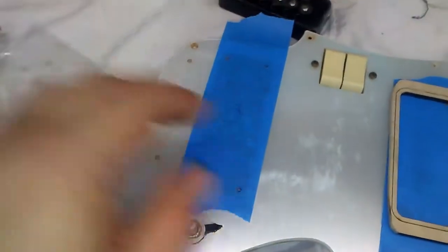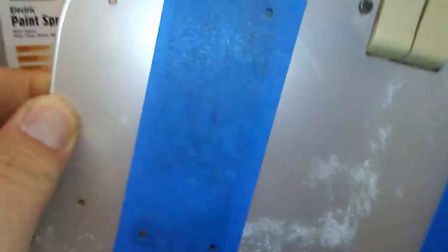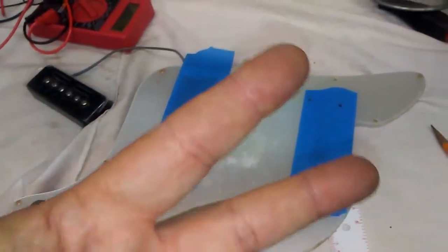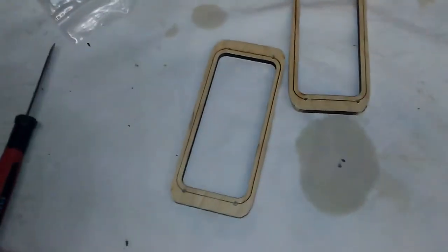We got pieces of tape over the original pick guard. We held it up to the sun and poked some holes through it. We're going to transfer these pieces of tape onto here and drill those holes out so they're drilled out in the exact correct places. Right, so we got them all drilled out with little holes in here.